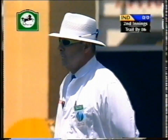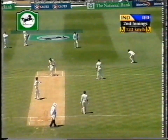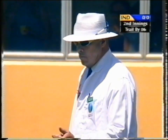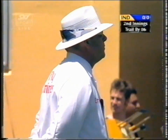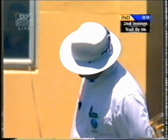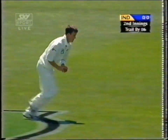Daryl Harper, I think, has had a good match. Good decision there in that last over. Now, I saw Daryl Harper in his first Test match back in 1987. He didn't have a good one. But since they've put him into this ICC panel of 8, where he becomes a neutral umpire, I think he's very good. And we all know how bad he has been at times when he's been umpiring in his homeland. So here's an example of how the ICC panel system works.